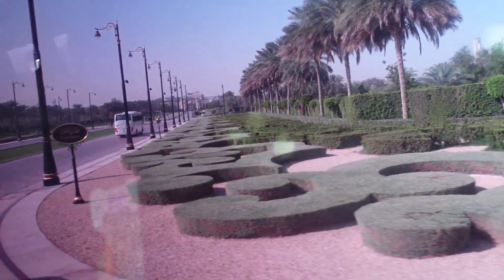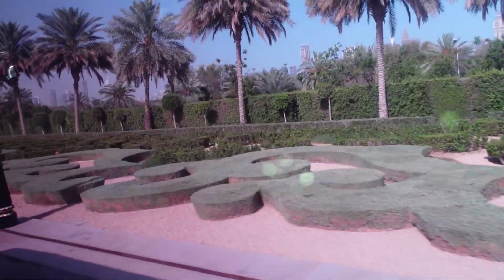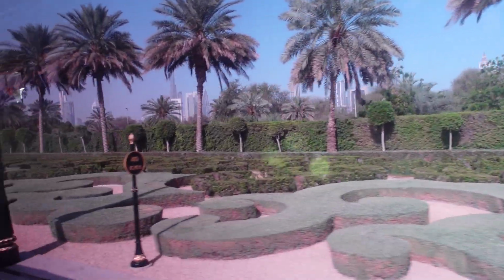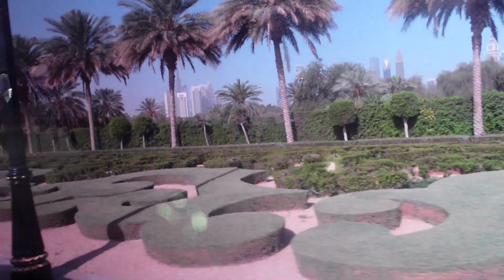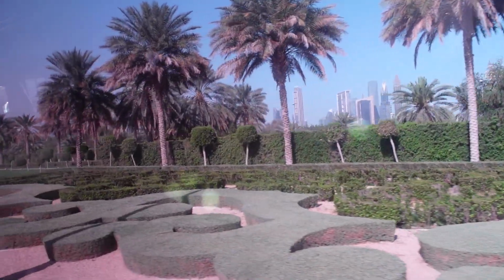Abu Dhabi still has a lot of oil, and Abu Dhabi has all things special, like their beautiful mosque. They've got a beautiful city, roller coasters, Ferrari World, Emirates Palace Hotel, Presidential Palace. It's pretty good, a beautiful city.